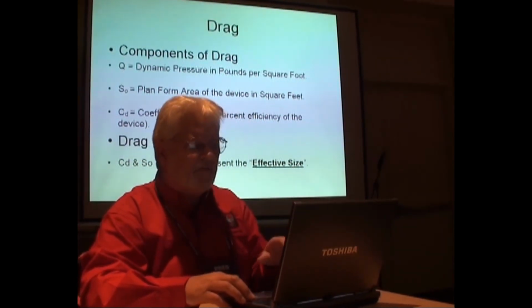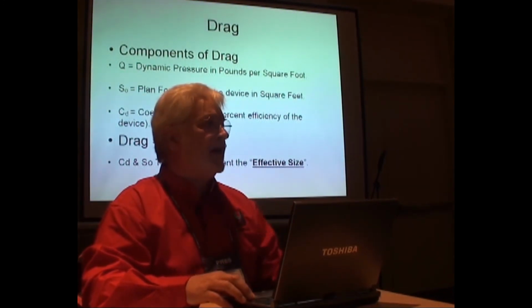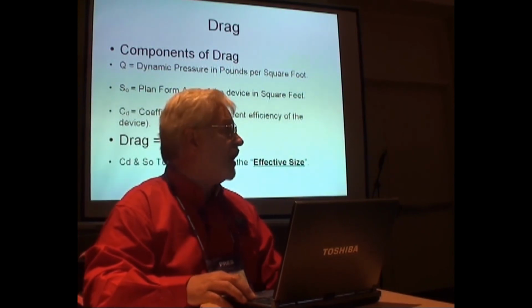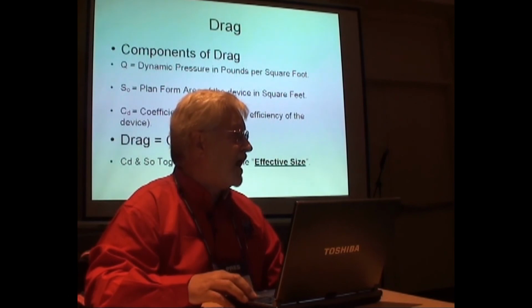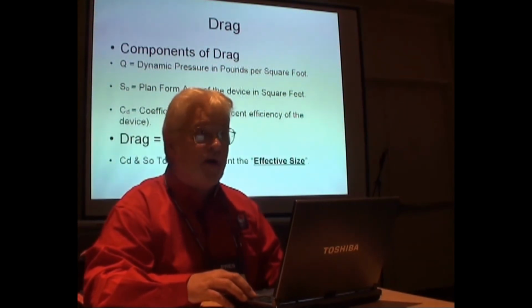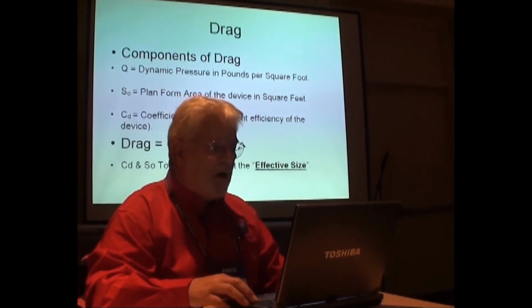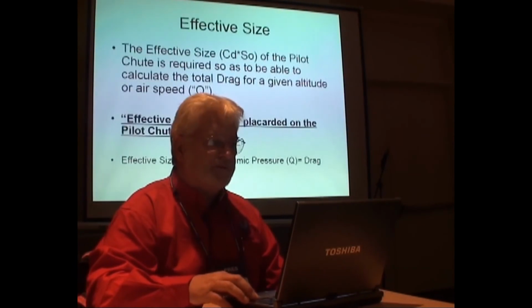Anyway, the C sub D S sub O represents the effective size. The effective size is the number that you guys are going to get to work with eventually. Currently, all of my pilot chutes are placarded with the effective size that they have. Okay, my goal here is to get every pilot chute in the industry placarded to that. I have proposed to PIA to build a whirl tower so that the members can test their pilot chutes.